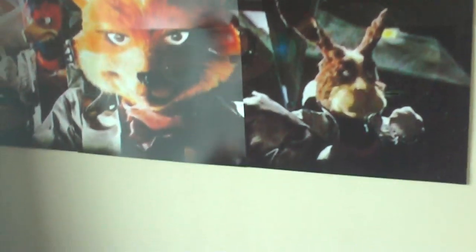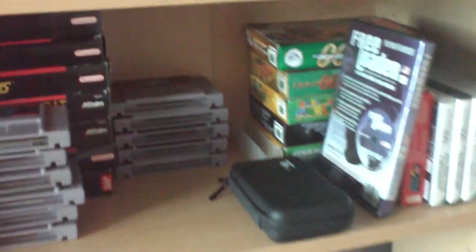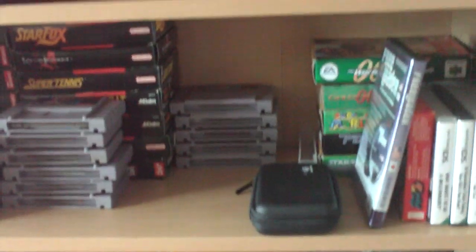So there you go, guys. That's my little game room. As I say, as time goes on, it will increase, and as I get more money and more games will come in, and I'll improve it.